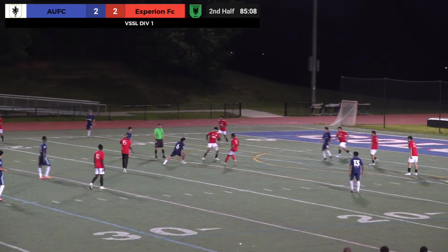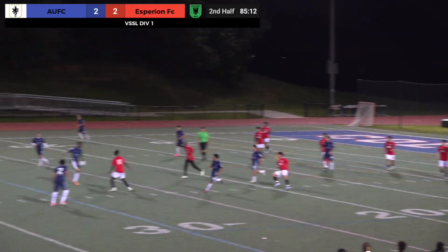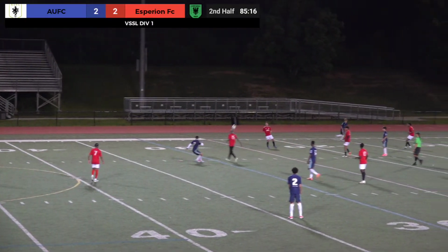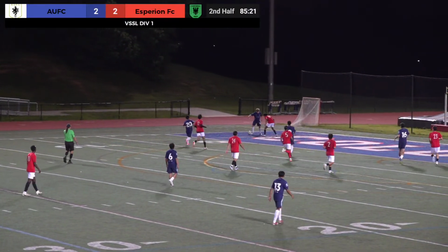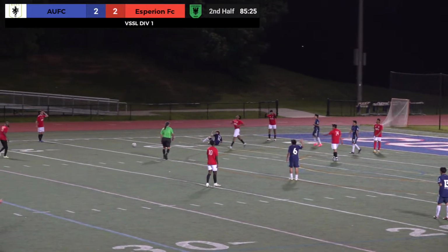Philip Brown wins it again. Andrade is on it, into Diaz. Philip Brown. Correa is again with the ball in over the top. Lobo's able to get to it. Lobo's taken down in the box.